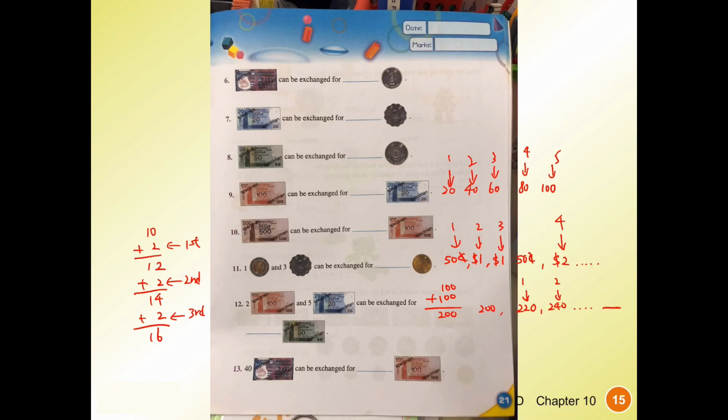So here you should come up with the total value for this part. Let's say we give it a name A, and then we do the skip counting here. 50, 100, 150, up to the point that we reach A. Then we can figure out the number of $50 notes that we need.